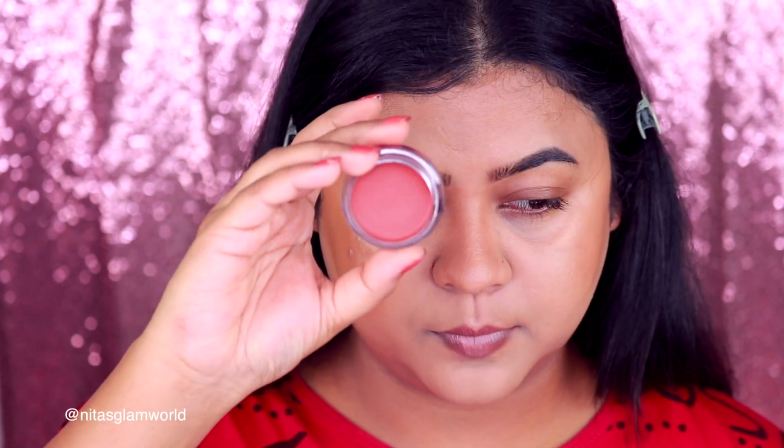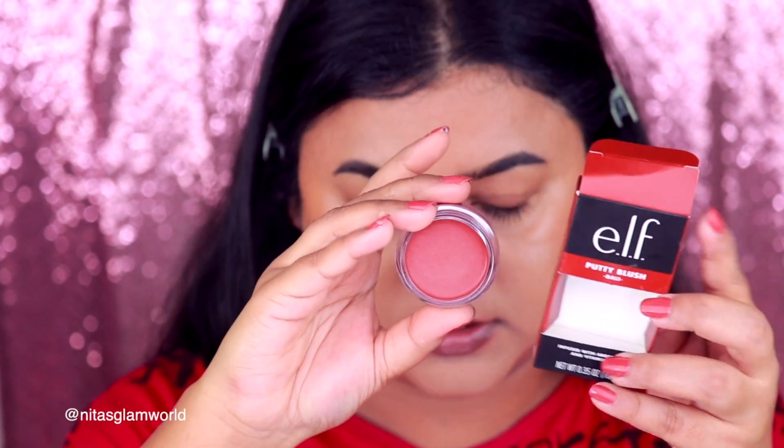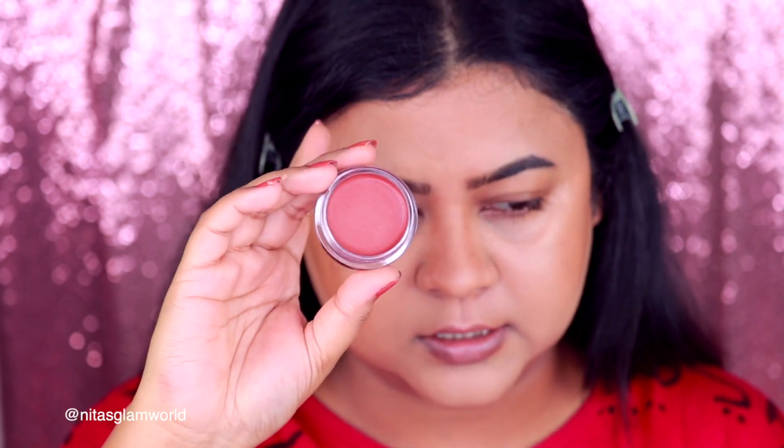Now let's just apply the blush, shall we? So here is the blush, and again, oops, the shade actually matches the packaging perfectly. Again, don't worry if it is looking a little bit intimidating on the pan, because it sheers out when it applies beautifully. It is not as dark as it is on your cheek, so that is a good thing. So let me just grab a brush.